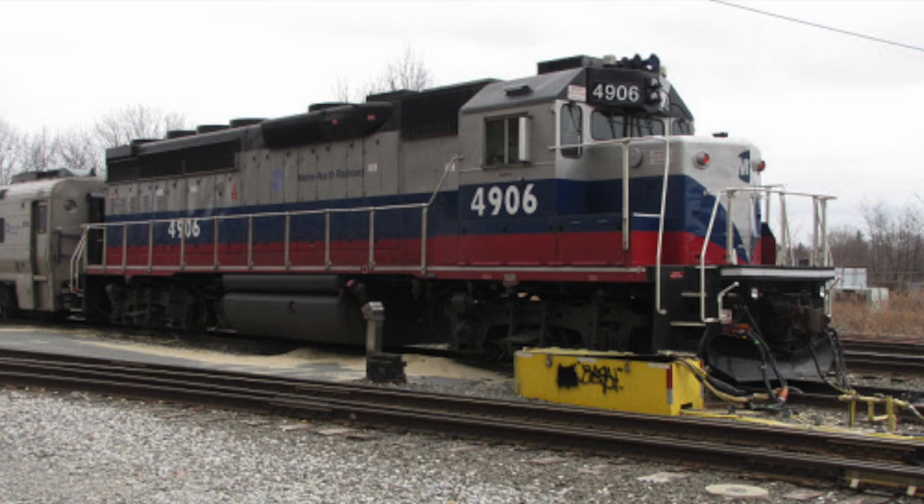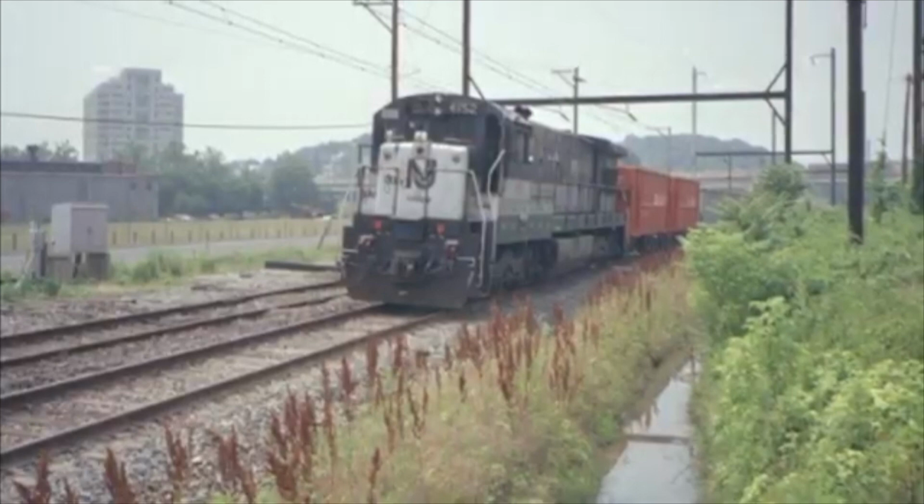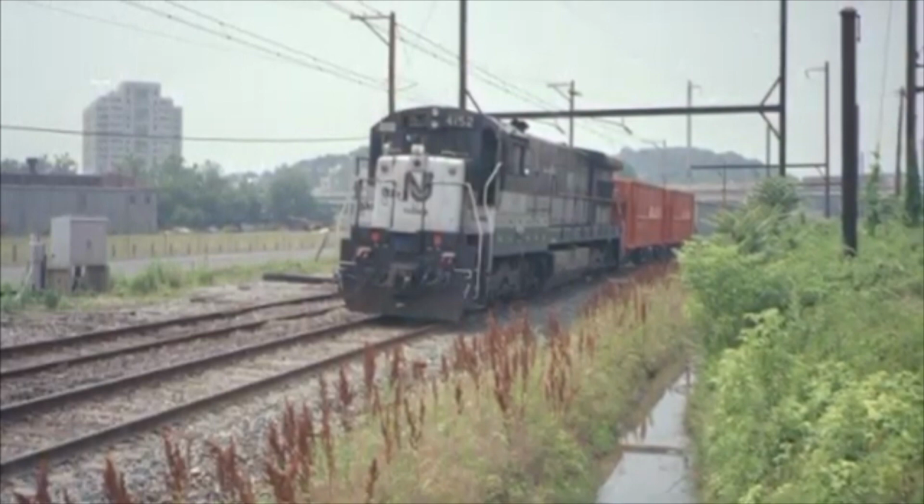In the early 1990s, with the railroad expecting new and reliable locomotives, they stopped maintaining their fleet of U34CHs. If one had a mechanical failure, it would be retired rather than repaired. This neglect of the fleet continued until the last of the GP40PH-2 locomotives were delivered in 1994, and the U34CHs on New Jersey Transit and Metro-North were retired that same year. Two New Jersey Transit U34CHs were used in work service until the railroad received their four GP40-2s from Conrail.